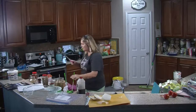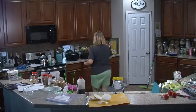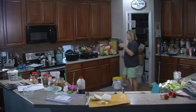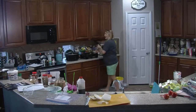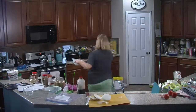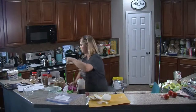All right. For this tater tot hamburger casserole, we need 1.5 pounds of ground beef. So we are going to come over here. I'm going to do some olive oil. Anytime I'm cooking ground beef, I do olive oil, and then I do onions, and then I do garlic. I'm in the middle of a Facebook Live loop.